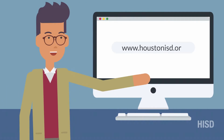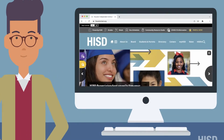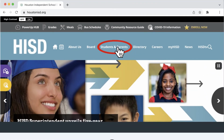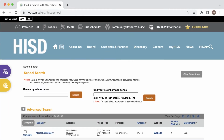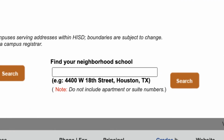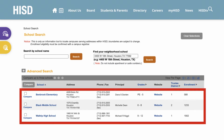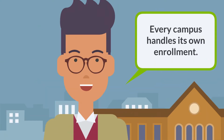First, you will need to go to www.houstonisd.org. Then click on the Students and Parents tab located on the menu bar, and then select Find a School. The easiest way to find a school you're zoned to is through this Find a School tool. All you have to do is type in your address, hit search, and there you'll see your neighborhood elementary, middle, and high schools. If you choose to attend your neighborhood school, every campus handles its own enrollment.